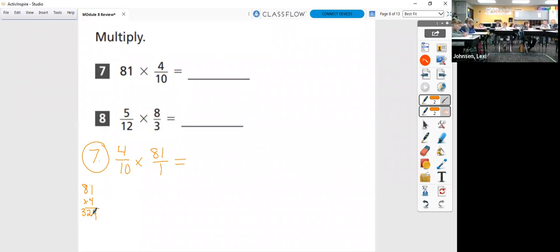Where's your original expression though? So it's 32. Okay, but you gotta show me 81 times 4 somewhere. Did you show me 81 times 4 somewhere to get that amount? No, you didn't show me the work, because that's not even the right number. It's 324, not 321. Show me 81 times 4.